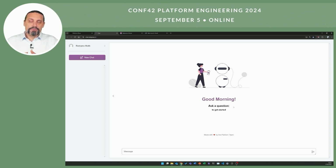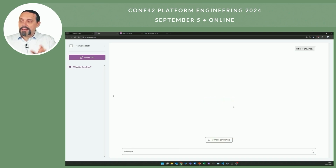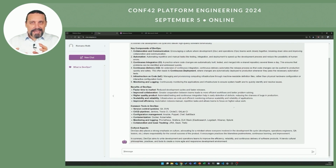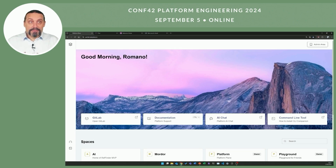It looks similar to ChatGPT, but this is a chat that we rolled out at Zülke so that we can use ChatGPT or whatever LLM that we have behind that in a standardized and governed way. And of course, you can type in what is DevOps, for example, in here, and like ChatGPT you get the answer. And it is very important to understand that the employees don't need to know what kind of LLM or service is behind them. And you can even replace these services quite easily when you have such a platform that provides you with these services in a standardized, governed way.